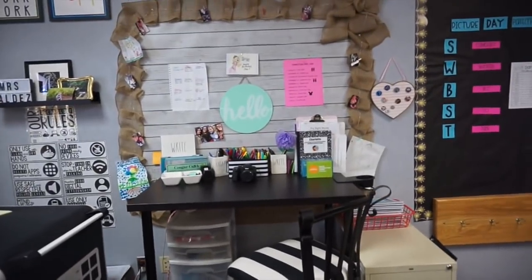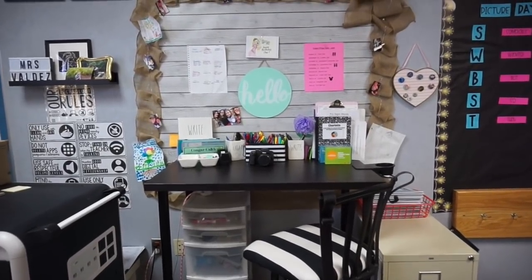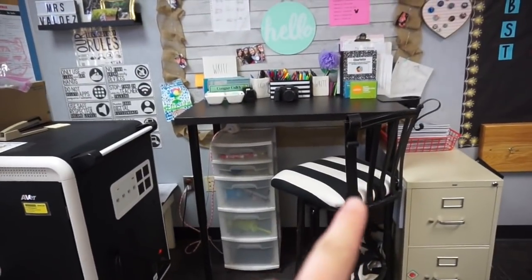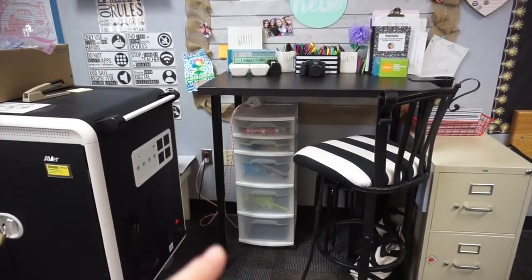And then this is my desk area, which I'm never really at. I don't even know why I have it. I think it's just kind of a place to hold all my things because I usually sit over here. So this is just a chair that my mother-in-law gave me, and I recovered the seat. And then I just have these drawers here, and they don't really have a lot in them.